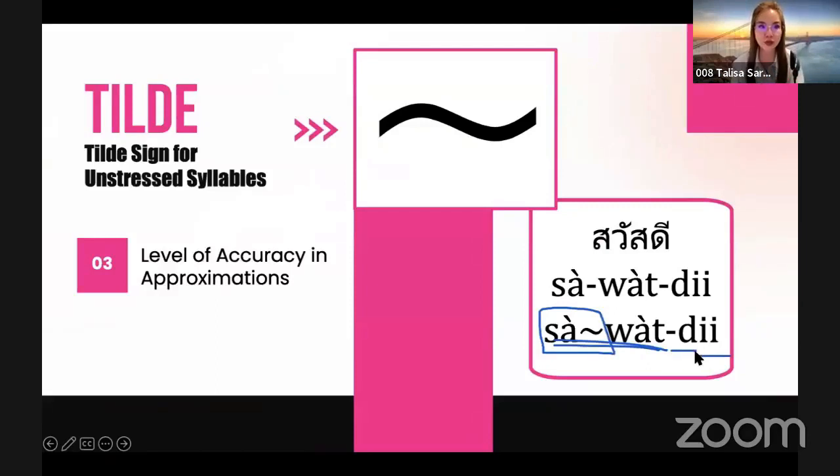This symbol was introduced in Paiboon Plus. I don't think it existed in Paiboon before. The updated version of Paiboon is Paiboon Plus, and I think Benjawan Poomsan Becker added this sign or symbol.